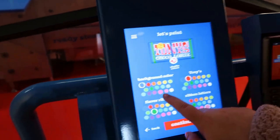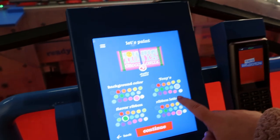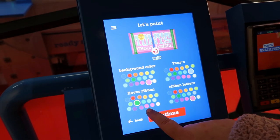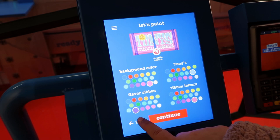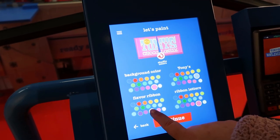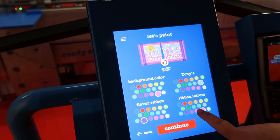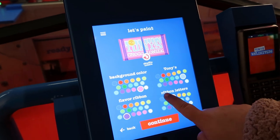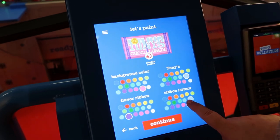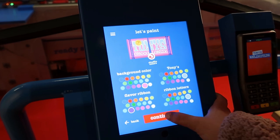Right. What colour do you want the background to be? Obviously Ella wants it pink. The Tony's to be pastel blue. What should we do the flavour of them? Ooh, purple. What about a different pink? A little offset pink. Oh, very pink. No, it's too pink. You can't see what it is. Purple works well. Yeah, what colour? This one right in there. That looks quite good. Yeah?